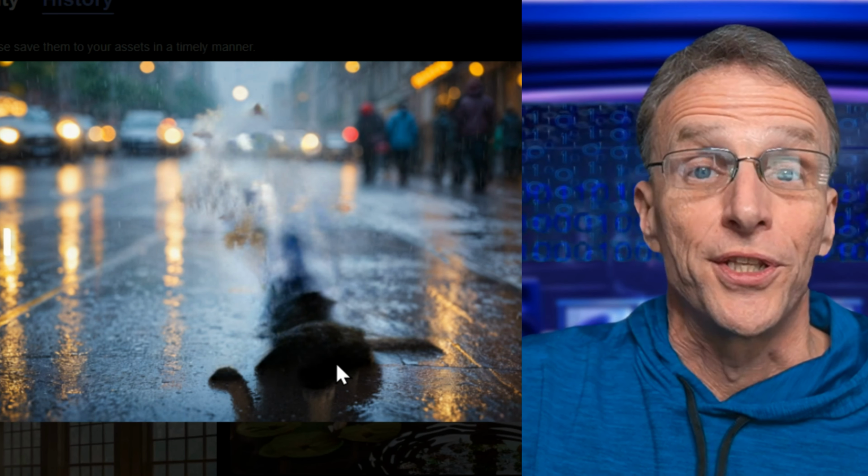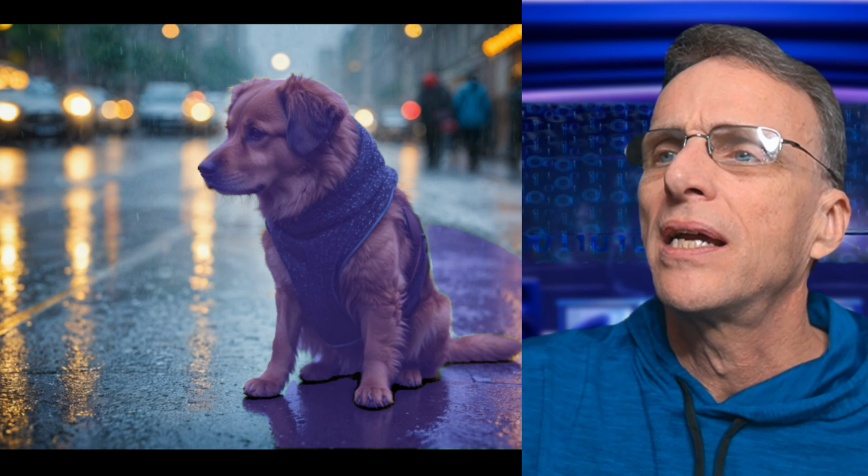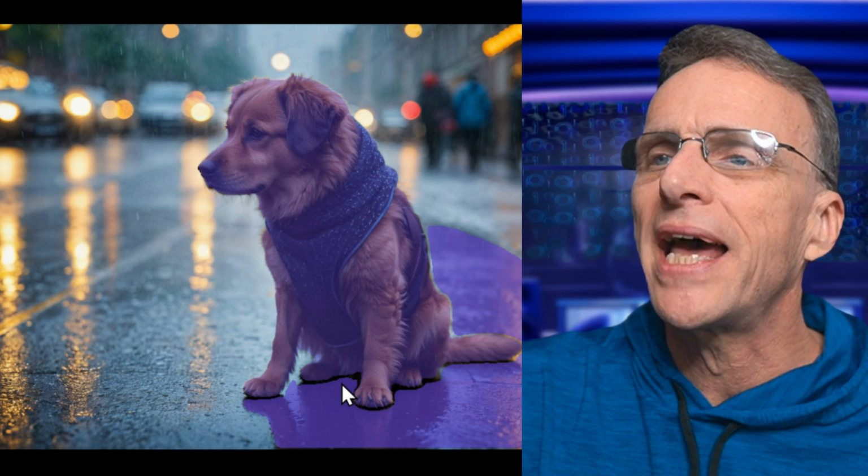So the dog is gone, but the shadow remains. Let's see if we can do something about that. Can the shadow be selected? So the dog and this part of the street, including the shadow, can be selected.